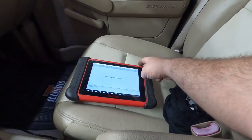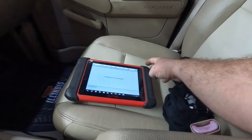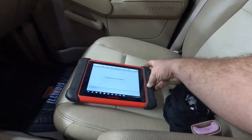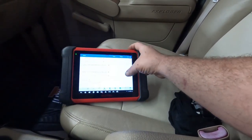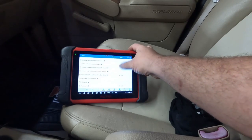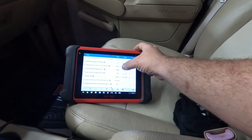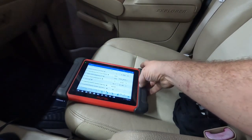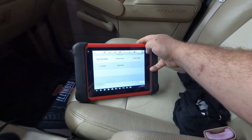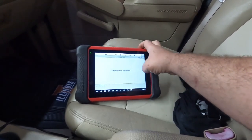Let's go into live data. It's cooled down fairly well, but we should be at probably about 80 to 90 degrees here. So let's come down here to engine coolant temperature, and we're at 105. So yeah, that's probably about right. Okay, now erase the codes. Yes, it's off.